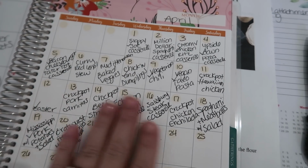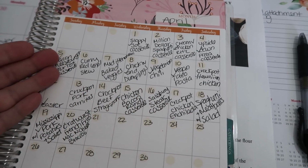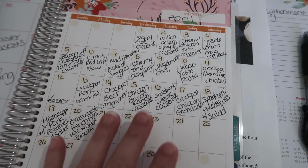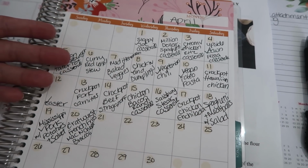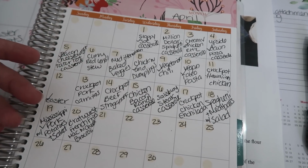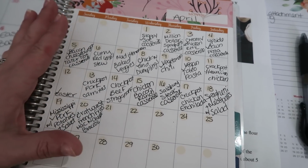So here is my dinner plan. Let's let it focus for a minute. Here's my dinner plan. And a lot of this is because I would be able to eat more of what I have, but I am doing a few different dinner ideas for y'all. And I have a vegan diet in our house. I have young children who eat everything and anything, and I need to make sure I have lots of different options on hand for them.